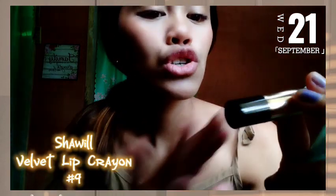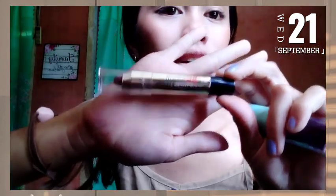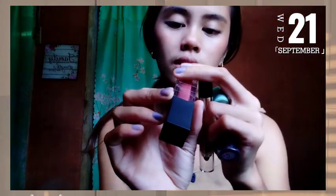And actually, this is three options. I have this Chauvel makeup na velvet matte lip crayon, the shade number 9. And this last one is this Maybelline New York na matte mauve couture.